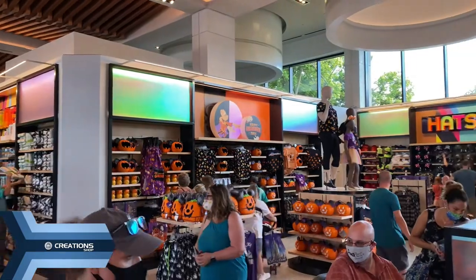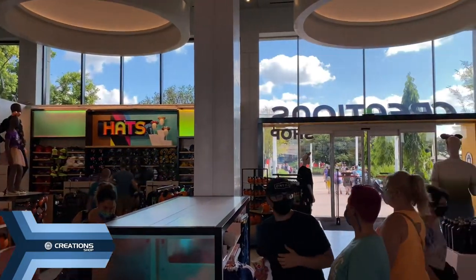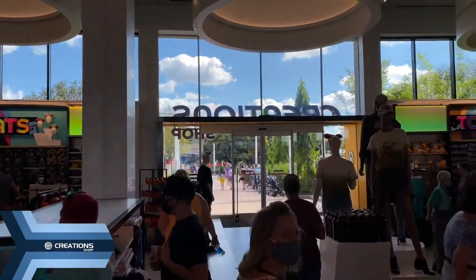On the other side is Halloween-themed merchandise. But over to the right-hand side is the exit. Let's head that way.